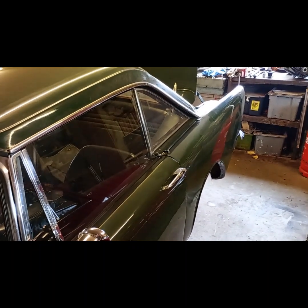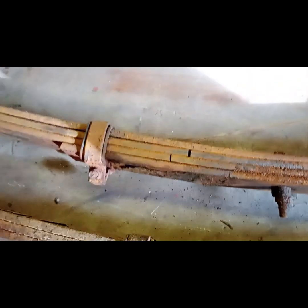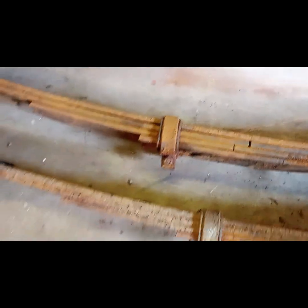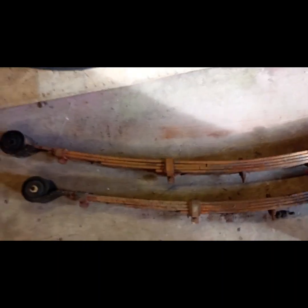So we'll have a wander outside and I'll show you around the little Saxo. Just before we go outside and have a look at the Saxo, I'll show you the spring. I don't know whether you can see there, two broken leaves. That was on the offside spring. The near side spring seems fine. So it'll have to go in the spares department, but hopefully I'll not need it again. Not while I've got the car anyway.